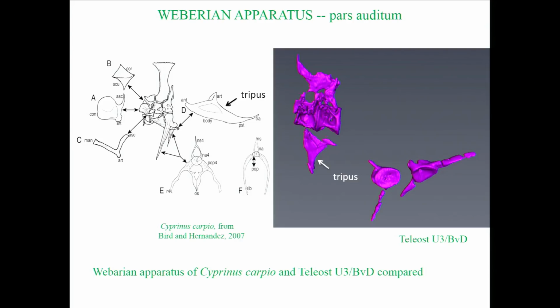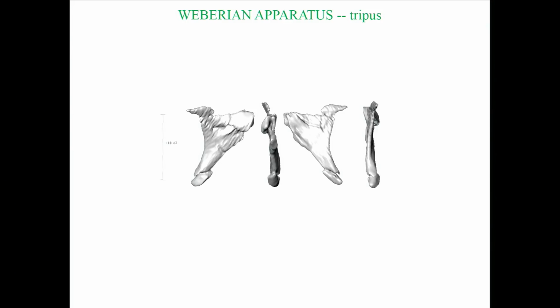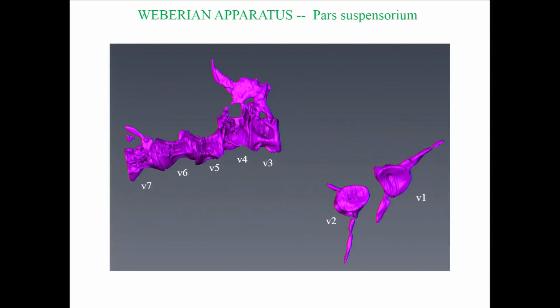So we could look at that in three dimension. And one of the features that helps us positively identify that is this articular surface on the end of the element. This is the element that would articulate with the vertebrae, allowing it to move and transmit the vibrations. So we've identified this as a Weberian apparatus based on the presence of a tripus and the presence of that enlarged supraneural. The next thing was to look at the structure of the centra.